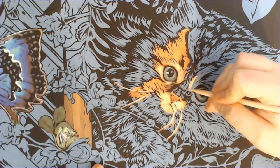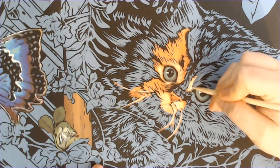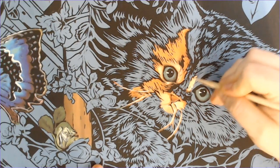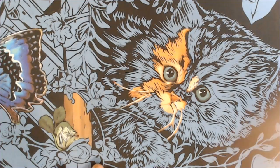So I really like the tool that comes with the pictures. Unless you get really into this, or you get a picture with a whole lot of really intricate little spaces, I don't think you need the accessory pack, especially when you're first starting out. I like this tool just fine.